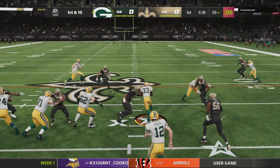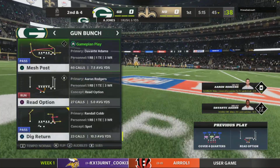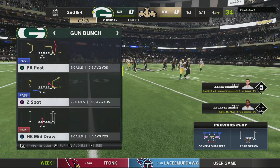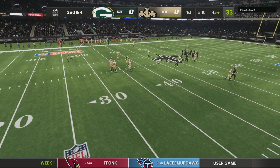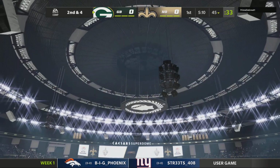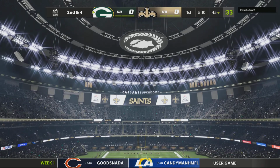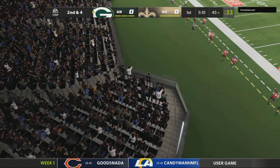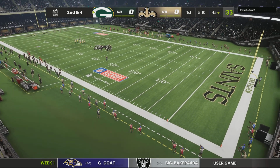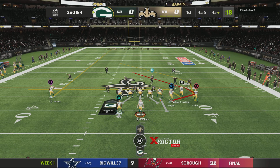Off the option, it's Jones. He'll get a nice chunk there on the first down run, and it's 2nd and 4. A quick burst there, and he nicely bit off a pretty decent gain. A 6-yard pickup brings up 2nd and 4 at the 45-yard line. The last run got 6, now 2nd and 4.